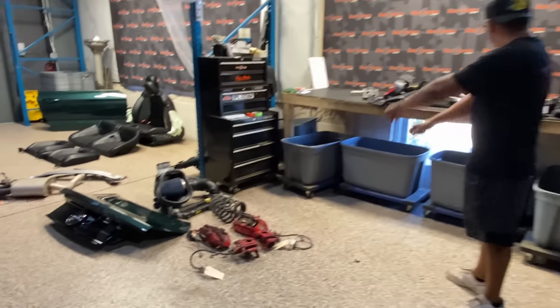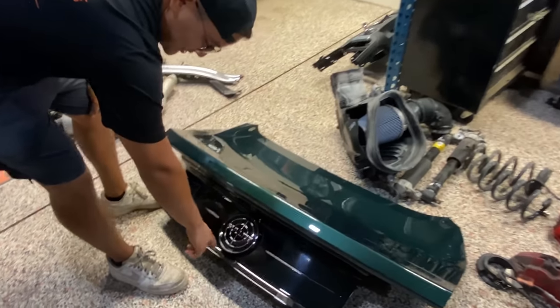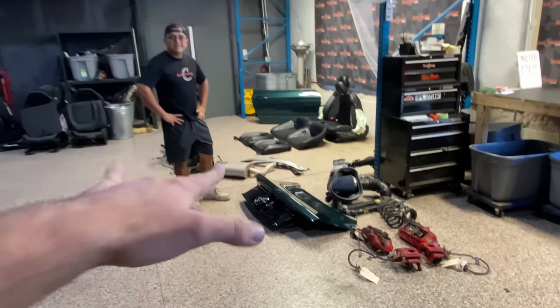We got all of our parts laid out. This is going to be the first thing he's going to sell, I guarantee you. I mean, it is pretty sick. It's all going to really depend on what they're available for new, but somebody is definitely buying that thing.